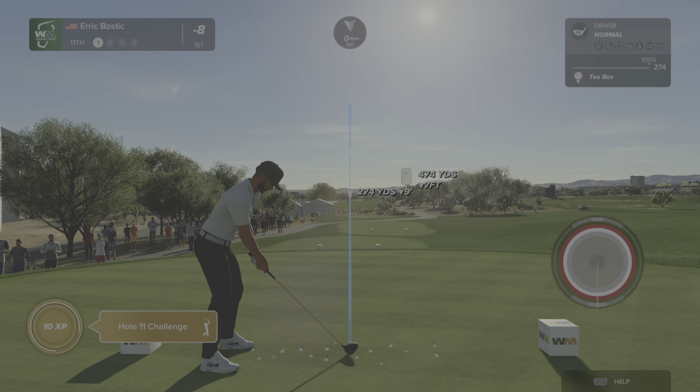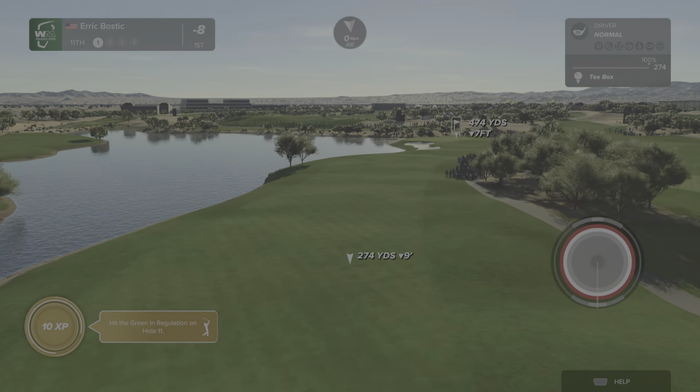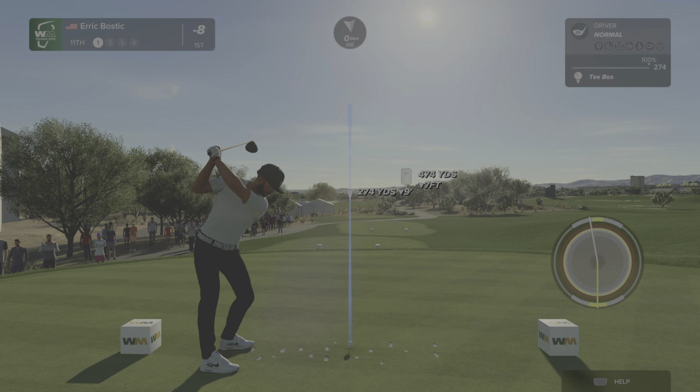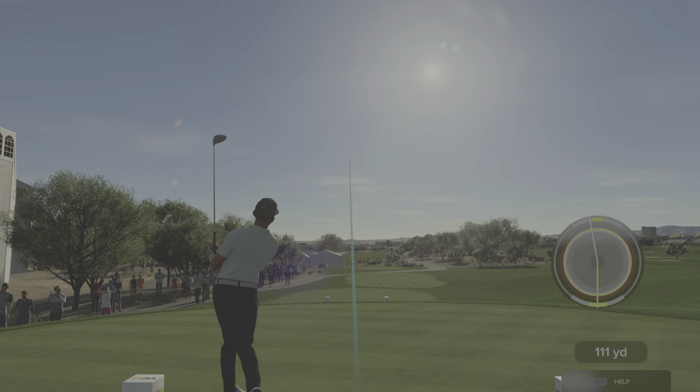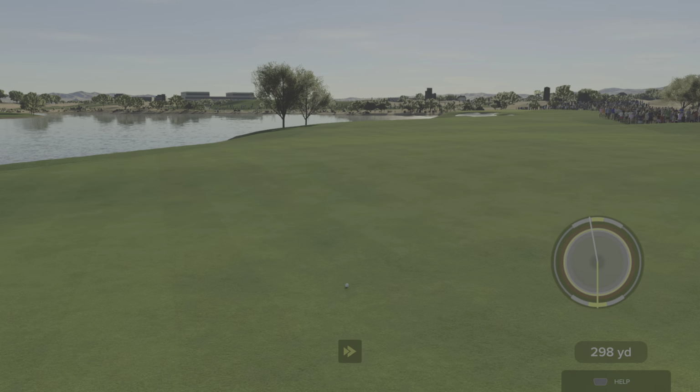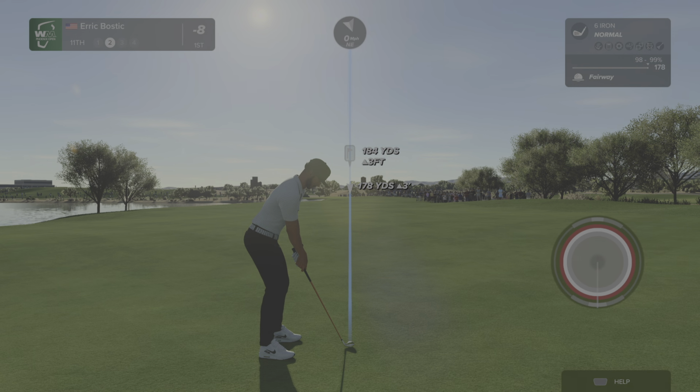The 11th is a par 4, playing 472 yards and a huge water hazard down the left-hand side. The best line is a drive as close to that water without taking it on. Anything that leaves about 150 to 170 yards in will give you a chance to set up birdie. That one's heading down Broadway.